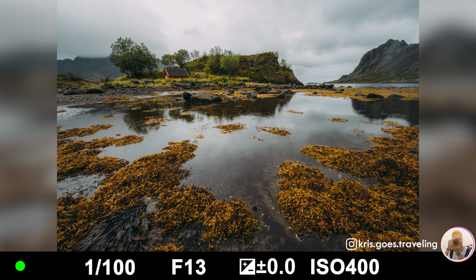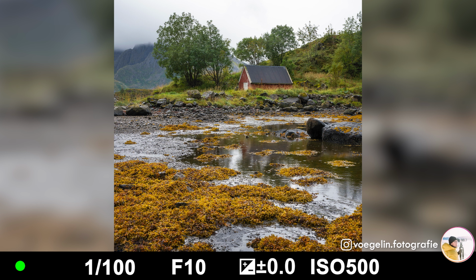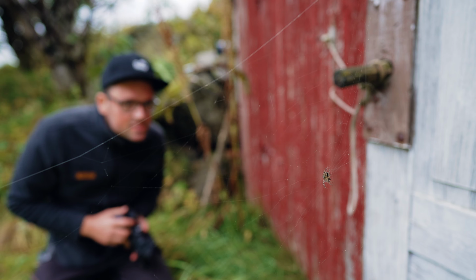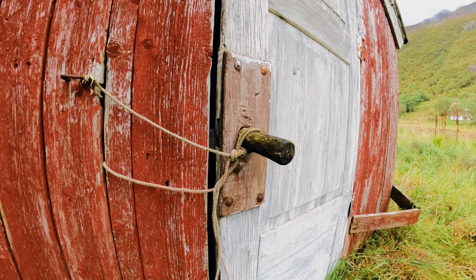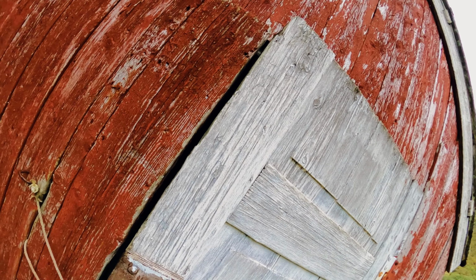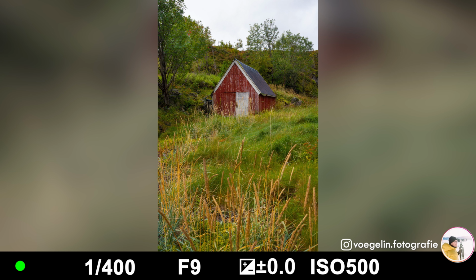There are many ways to photograph this scene. In front of me are yellow algae that you can use as a foreground, a colorful accent. Look at these beautiful details, like this door lock. Or take a picture diagonal. There are many different possibilities: the complete house or details.